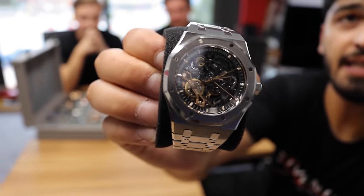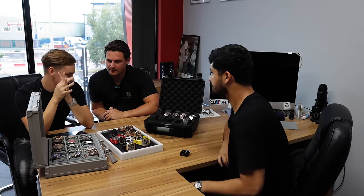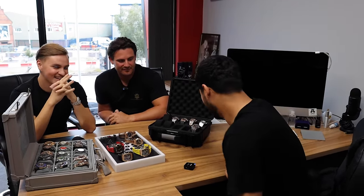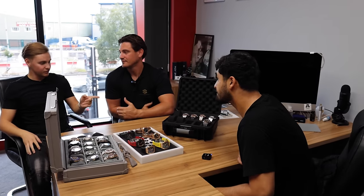This is the stainless steel holy grail, ladies and gentlemen. How many of these have you sold now? Personally, probably three. This is the first one we've had in... Only three? The last one we had, 3 months ago, was actually £25,000 cheaper than it is today in the market.